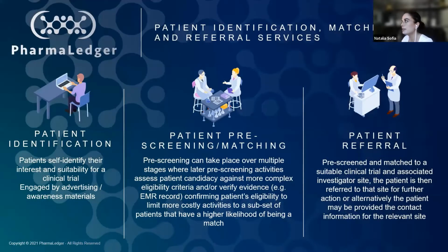And with that being said, as you can see here, we can see the flow of the process. So how does it usually work? As a first step, we have the patient identification. Then we continue with the patient pre-screening and matching. And finally, with the patient referral.